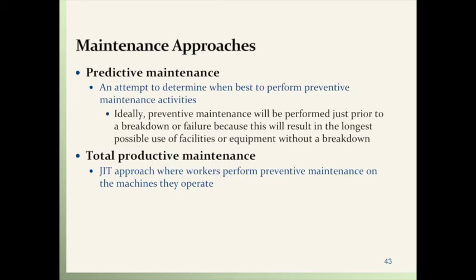So another maintenance approach is called predictive maintenance. It's really an attempt to determine when best to perform preventative maintenance activities. So ideally, preventative maintenance would be performed just prior to a breakdown or failure, because it will result in the longest possible use of equipment without a breakdown. And then another approach is total productive maintenance. So this is a just-in-time approach where workers perform preventative maintenance on the machines they operate.